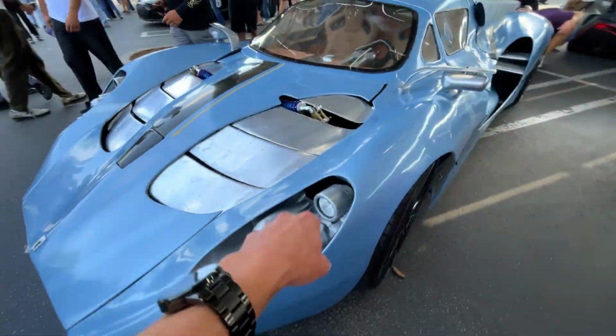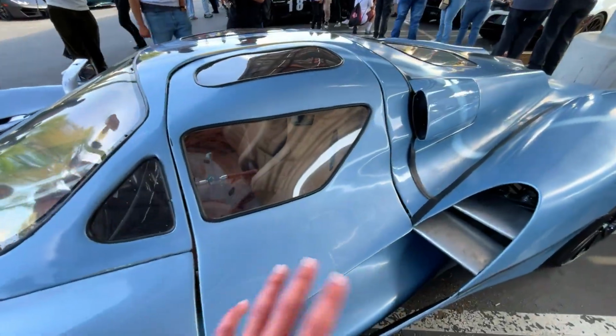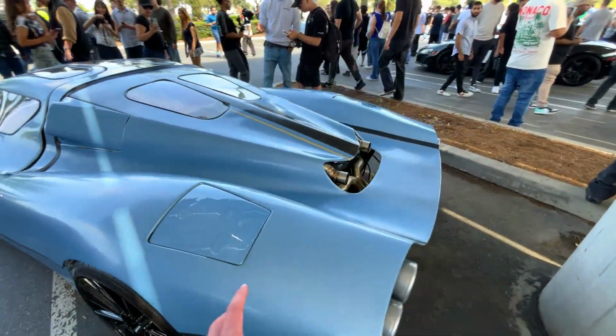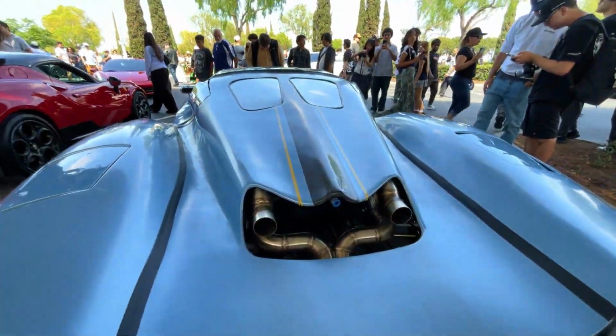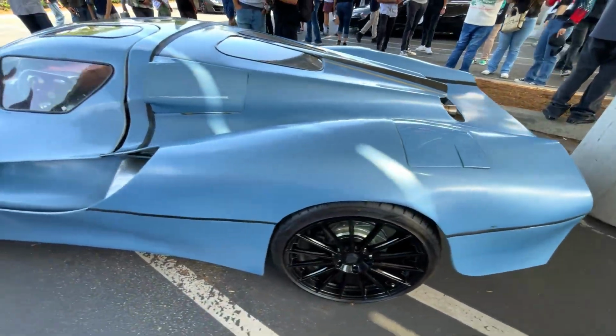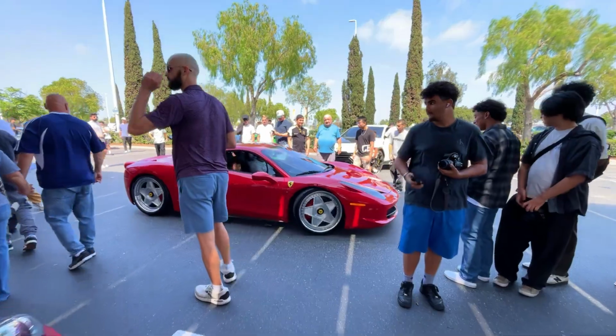Look at that, 1, 2, 3, 4, 5 lights on the front. Almost looks like something out of Star Wars, not even gonna lie. This looks like, yeah, straight out of Star Wars, dude. Like, if they had to use wheels in those movies, it would be this car here. Good Lord, what? This is crazy, bro. I don't even know what this is. Got a Ferrari leaving right there.